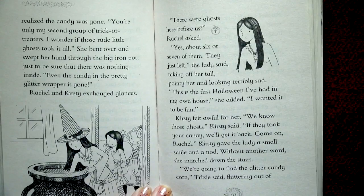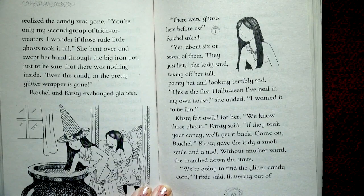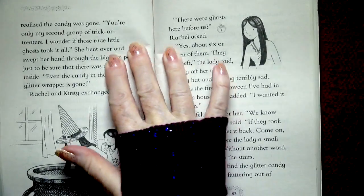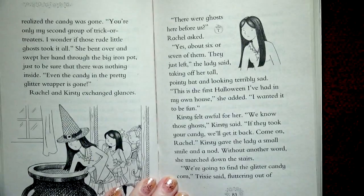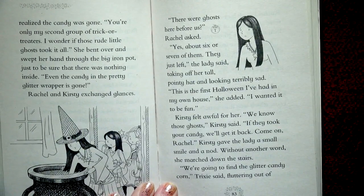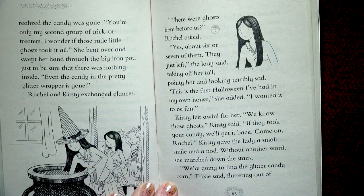Rachel and Kirsty exchanged glances. "There were ghosts here before us?" Rachel asked. "Yes, about 6 or 7 of them. They just left," the lady said, taking off her tall pointy hat and looking terribly sad. "This is the first Halloween I've had in my own house," she added. "I wanted it to be fun."